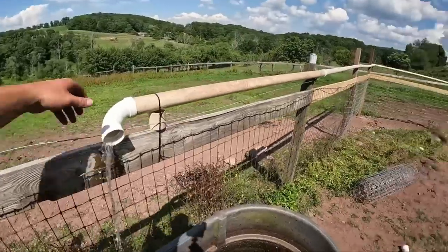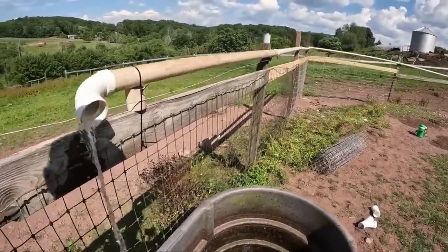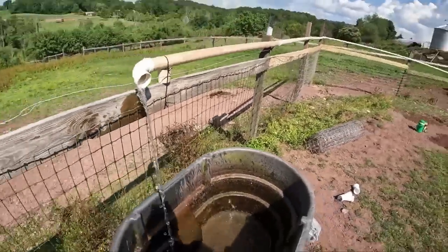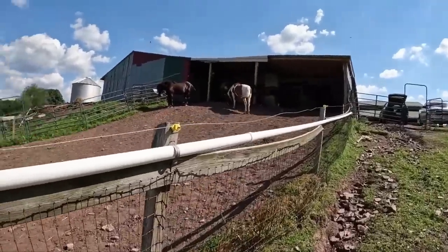Now this system down here is by no means the system that we're going to be using. We have water down here. Oh, that is amazing. I'm not going to lie, guys, this is actually looking pretty good. The entire pipe is not leaking.